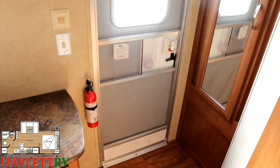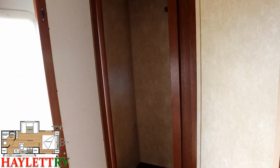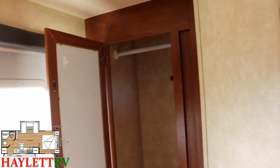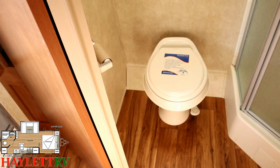And right here by the door, before we get to our bathroom area, you'll see we've got ourselves a nice hanging closet. So you do have kind of like double the closet space you had in your bedroom back here, which is really handy. The bathroom is simple, but the whole camper is simple but effective. What I do like is this is a very fluffy, friendly camper.